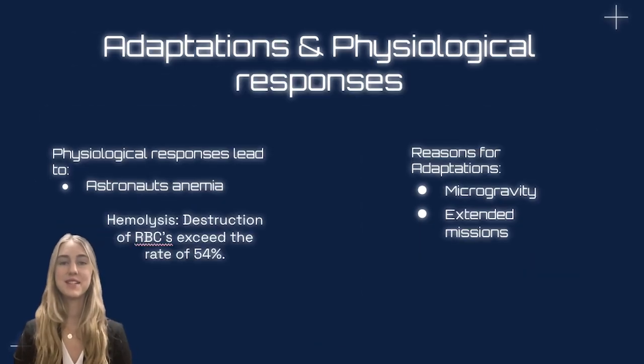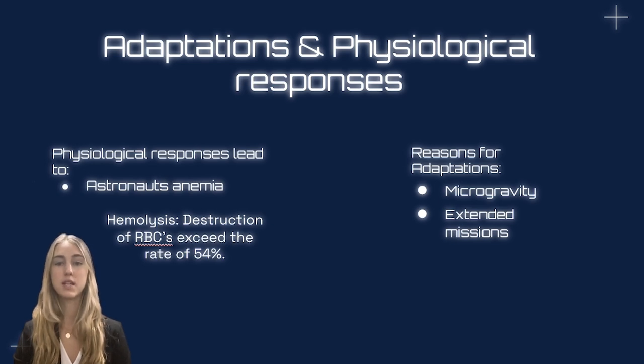So what do all these physiological responses lead to? Astronauts' anemia. This is also synonymously referred to as space anemia and microgravity-induced anemia. When hemolysis exceeds a rate of 54%, we know there's a significant imbalance. Reasons for astronauts experiencing this adaptation include factors like radiation exposure, fluid distribution, and microgravity, which our main focus for the project will be on microgravity.